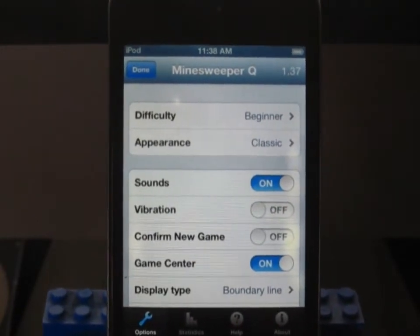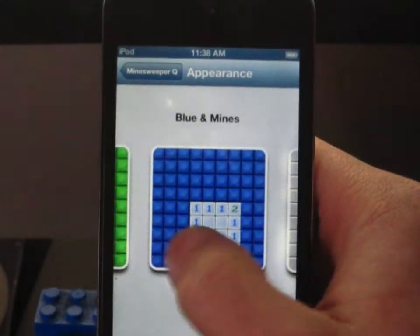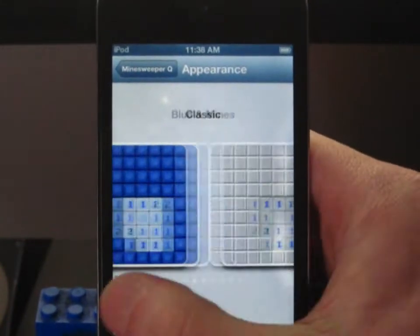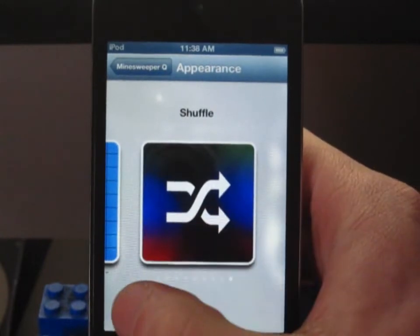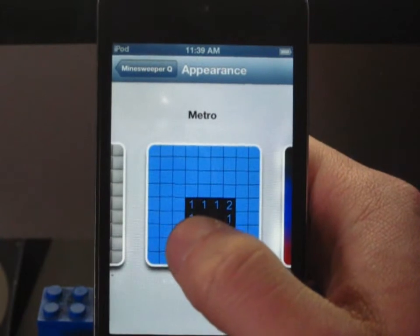But anyways, under appearance you do have various themes. You can get blue and mines, green flowers, retro, all these various things. A few of these I think require an in-app purchase to get. I got the in-app purchase because of something else, but I think I did the in-app purchase to get rid of the ads.